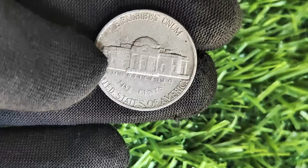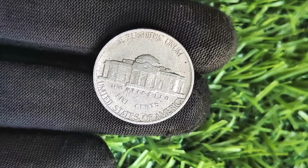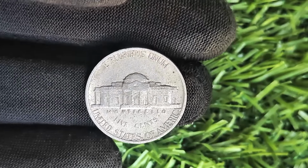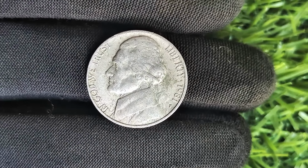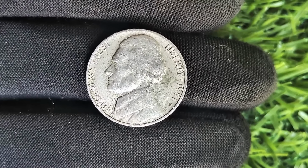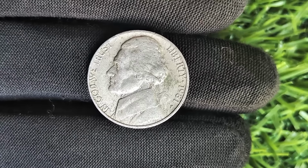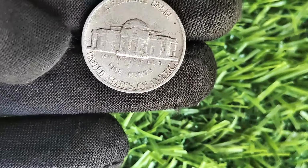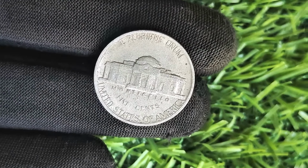Now, here's the part that will make you sit on the edge of your seat. The market for rare and valuable coins is booming. There are collectors, investors, and enthusiasts hunting for these coins every day. If you're not looking carefully, you could easily miss out. And here's the truth: there's a sense of urgency here. If you find one of these rare 1981 P nickels, you may not have long to sell it at top dollar. The window of opportunity is closing.